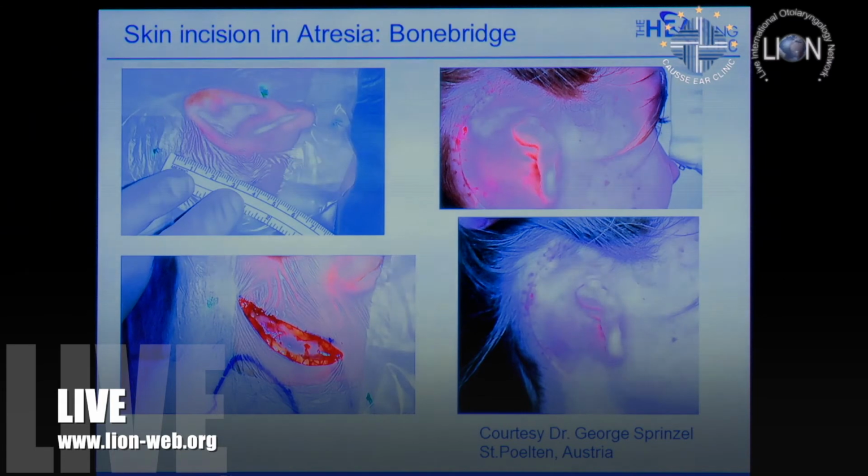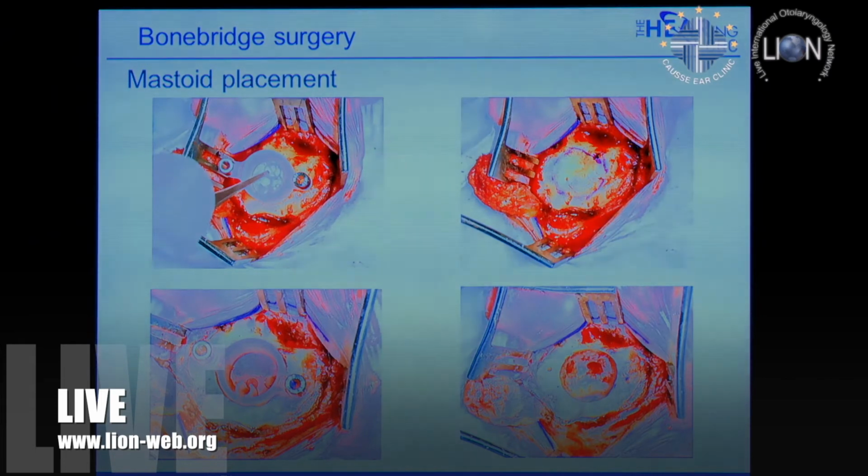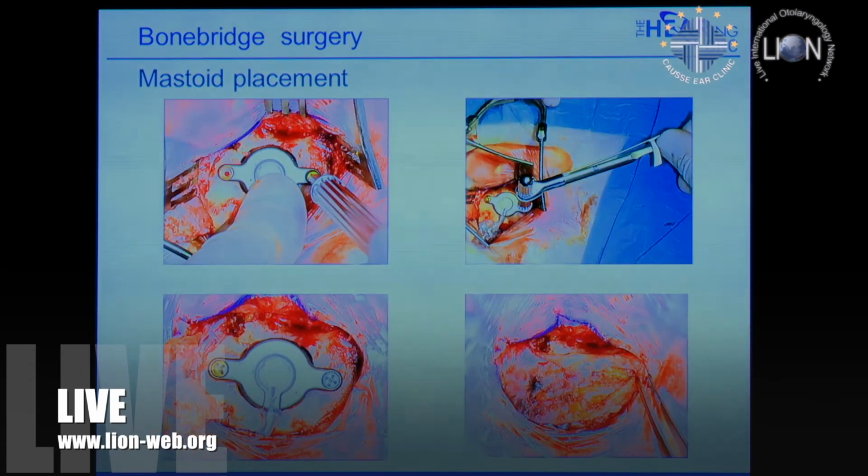And here's an atresia girl, courtesy of George Sprinzel, just showing the incision used to place the Bonebridge. And this is a mastoid placement, so the position is marked and a really sizable bed is well drilled, and then the device secured, and then that can be covered. And the receiver stimulator is really the same as you saw in the surgery this morning for the VSB.